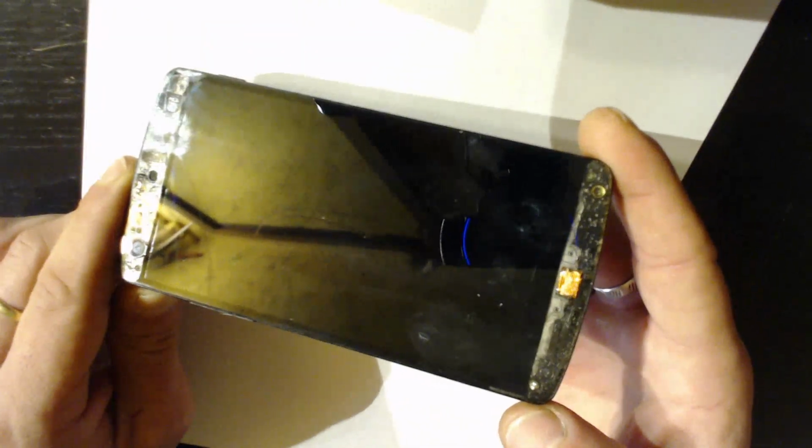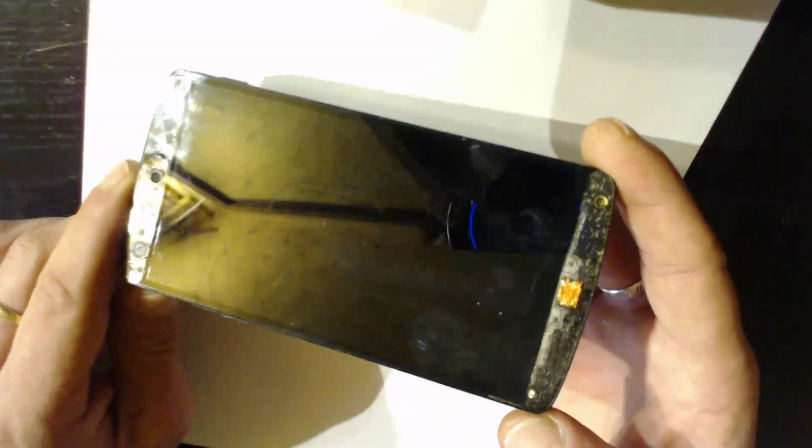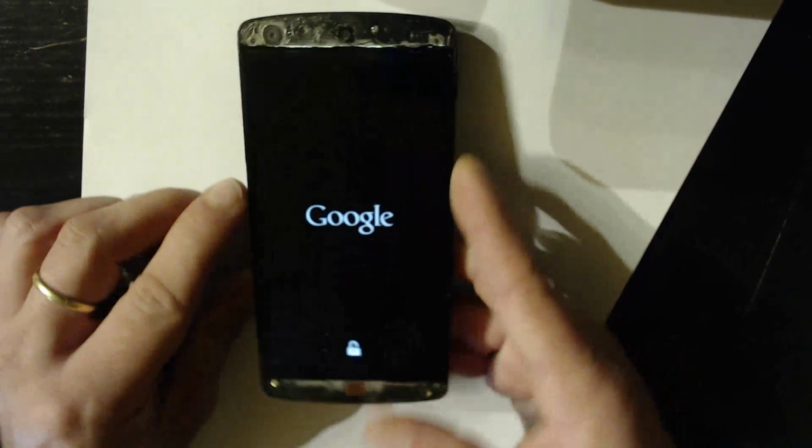So this phone is a Google Nexus 5. Sounds dirty. It was sitting on a shelf for a while now. I used this phone as a daily for quite a while. As you can see, it's custom. I worked on it some, and there's a broken screen too. So let's turn the phone on.